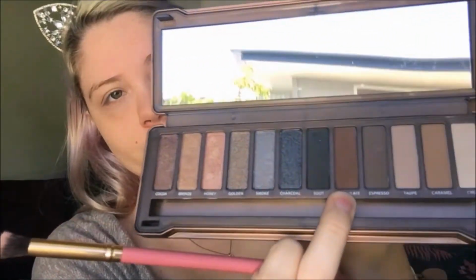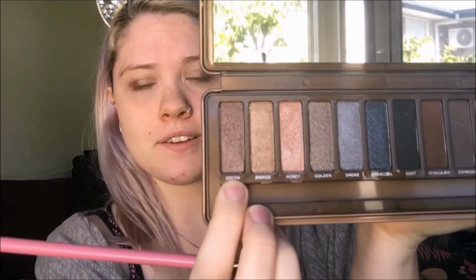The colour I am going to go in with is Chocolate, which is just this one here. Being very light-handed with this colour as well, as it's very dark. And I'm just going to put that on the outer corner. So after that, I am just going to go in with Cocoa, which is just this one here, and I'm going to be using the same brush.